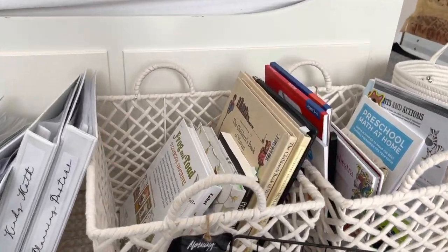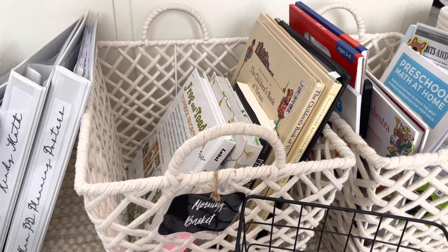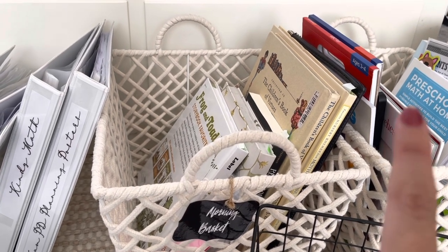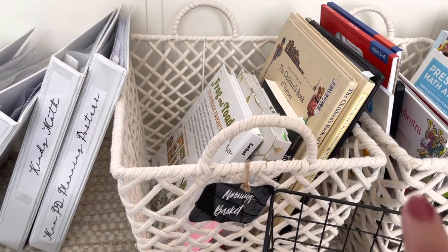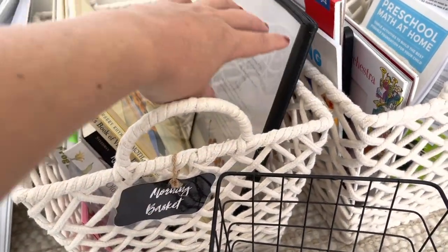That's all. So that's our morning basket. She does give you a recommendation of how to plan out the morning basket in sort of like what order to do things and what she recommends. This is what works for us. It is a shorter sort of basket.